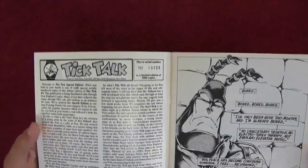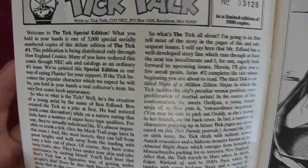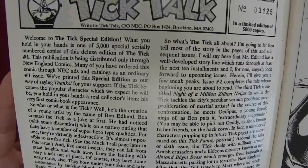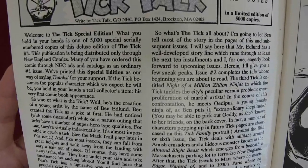Right, the Tick. So let's have a read through just this letter, the first little page they have, so we get a feel for what the Tick is, and we'll have a good feel of it when we read the comic.